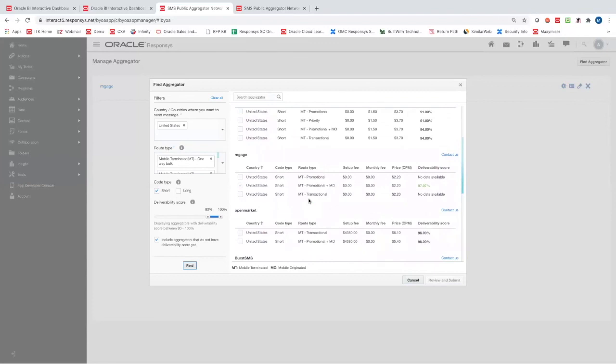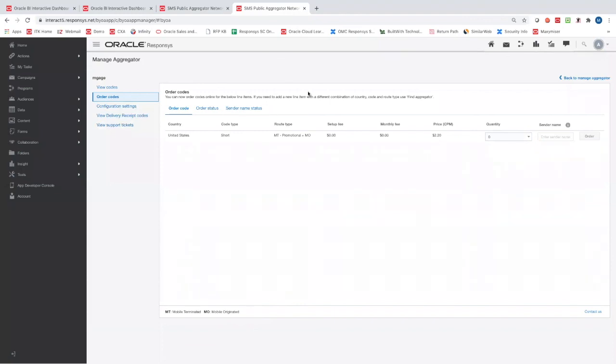So we give you the ability to look through, select the aggregator you want, work with them on the pricing for it, and then once that's set, we work with you as far as getting it integrated and connected to your Responsys account. And then once you've identified your aggregator, now being able to come in and really manage that information, being able to view the specific codes that you may have listed. If you have multiple short codes, or a short code or a long code, you would have it in there. You have the ability to order your specific codes.